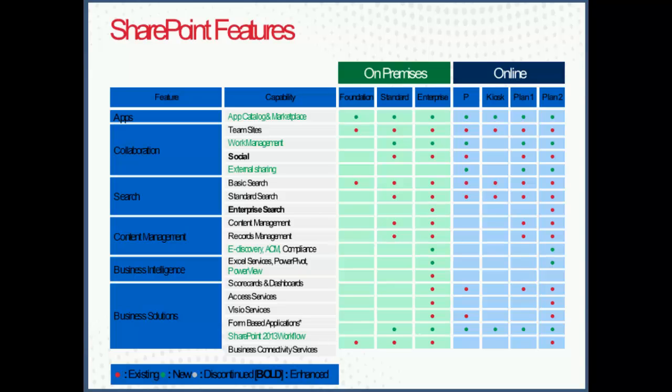Let's take a look at some of the features that are included with each one of the different editions. As you can see, on-premise, we still have the same 3 editions that we had in SharePoint 2010. We have the Foundation, Standard, and Enterprise. The Foundation is something that you can download and deploy. It does require a properly licensed Windows server on which to install it and a properly licensed SQL server to support it. But other than that, there are no additional licenses that are required with Foundation. Foundation does have most of the basic features that you would expect from a standard SharePoint server.